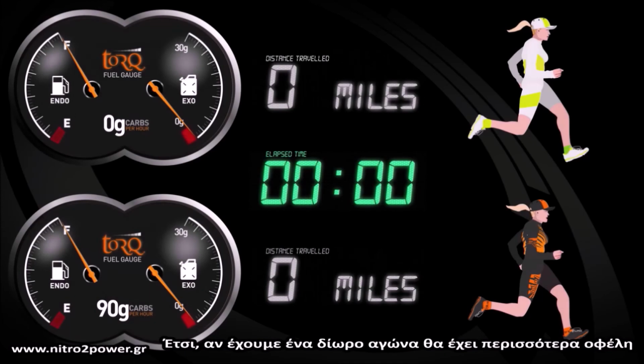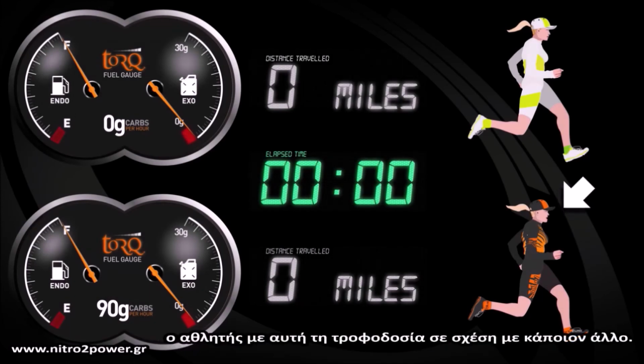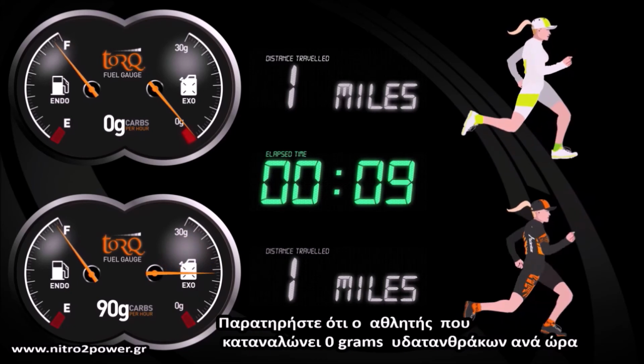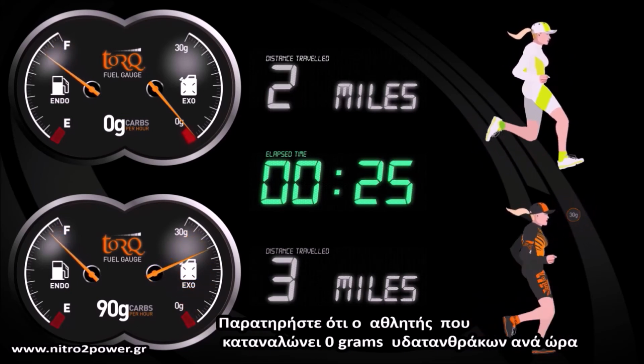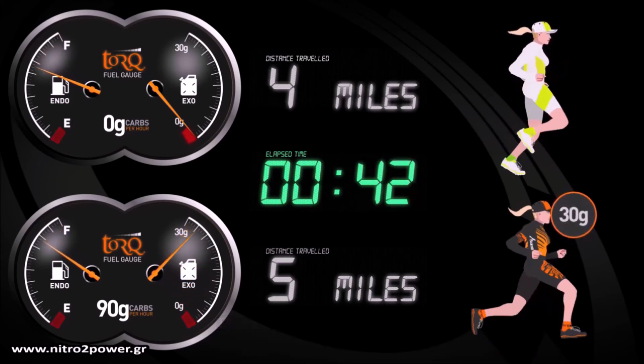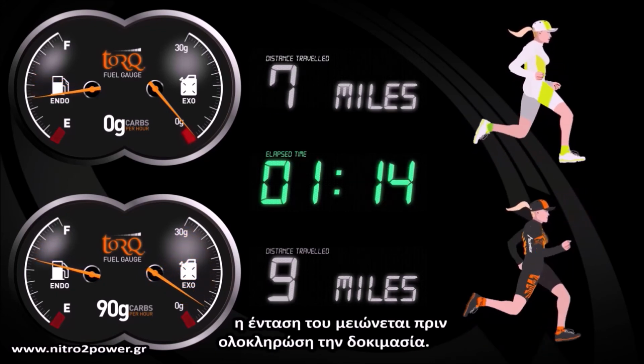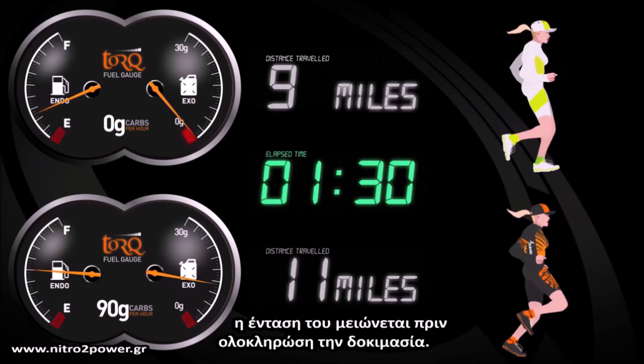So, over a 2-hour race, what benefits does a well-fueled athlete have over his or her non-fueled counterpart? Notice in this final animation how the athlete consuming 0 grams of carbohydrate per hour has to reduce his or her intensity in order not to bonk or hit the wall before the 2-hour period is completed.